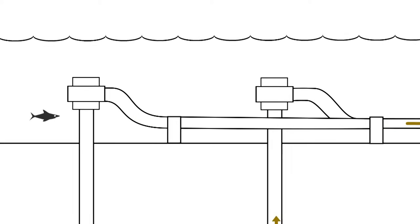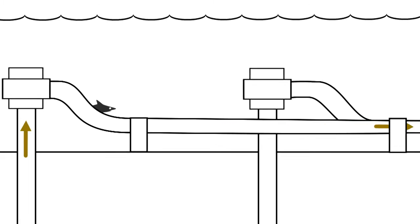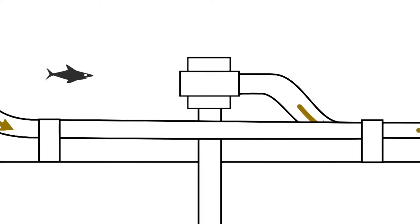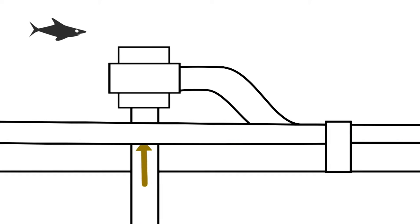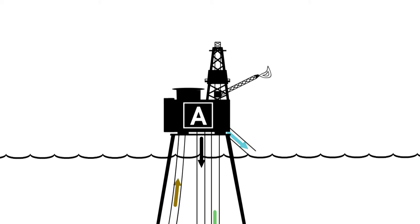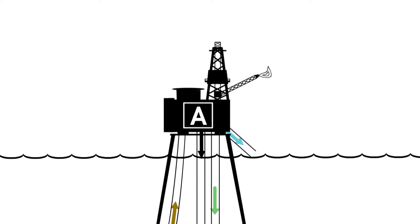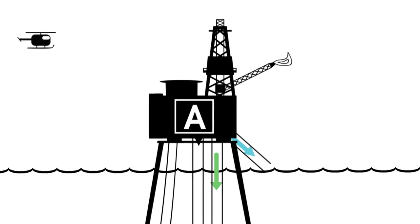Firstly, the fluid that comes out of a well is not just one product. It's a mixture of oil, water, natural gas and some other things. And you can't accurately measure the quantity of each substance without first separating them. Separation occurs on the production platform with the water cleaned up and dumped, some of the gas burnt for fuel, and the oil and remaining gas exported via pipelines.